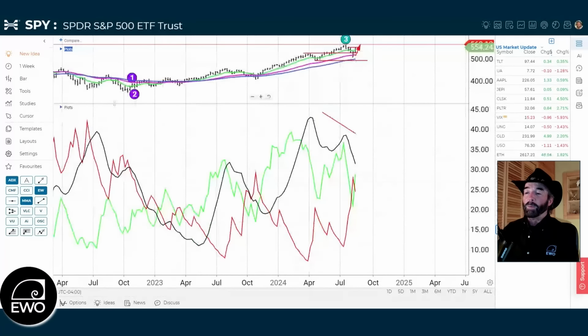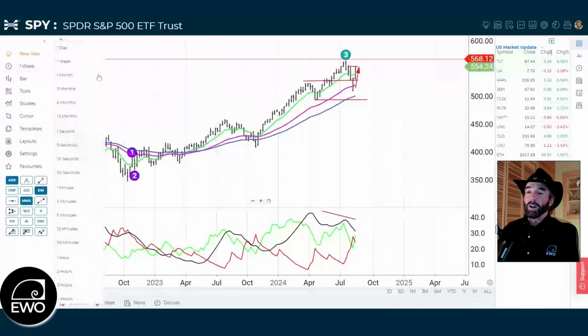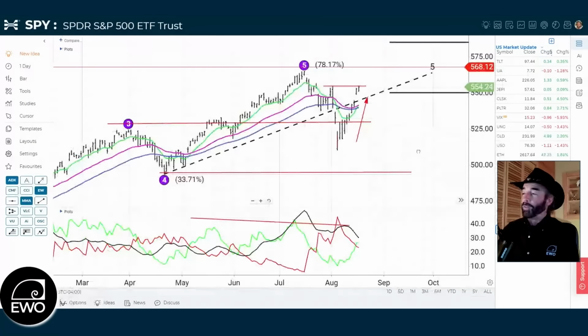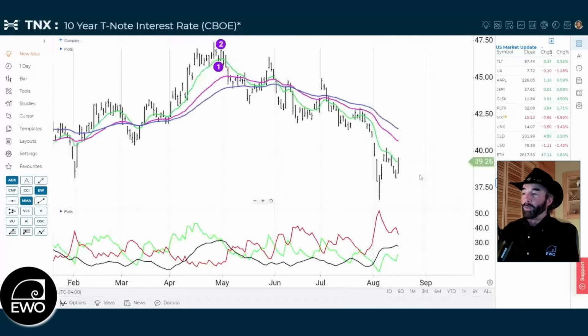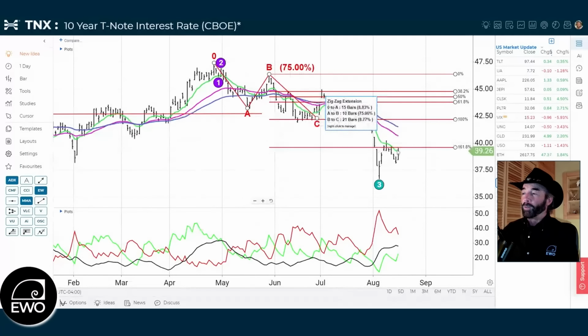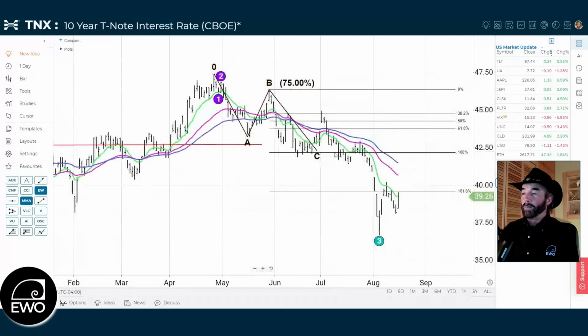All right, so let's go ahead and move back over to the daily chart, and we'll take a look at some other points of interest here. First thing we want to look at is rates. So we'll look at the TNX, and rates have kind of stabilized a bit following the big drop on that Monday, hovering right here around that 161.8% fib extension on that C wave to the downside. So rates stabilizing, albeit at a lower area.